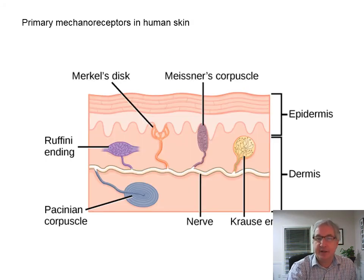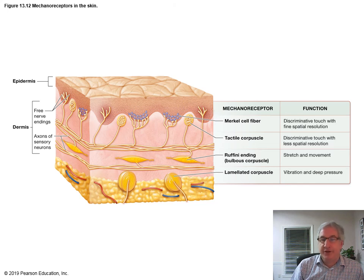So here are the different types. You have Merkel's disc right up here. These are actually modified epidermal epithelial cells, right on that edge. The Meissner corpuscle sticks up here in the dermal papilla. You have the Krause end bulb here, Ruffini endings, and a Pacinian corpuscle down deeper in the dermis. It's really close, often found right at the hypodermal-dermal junction. Next slide.